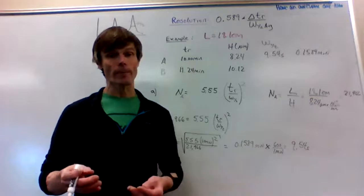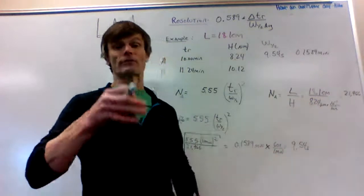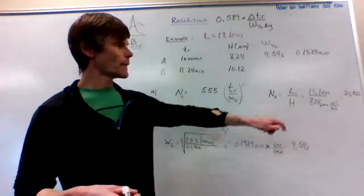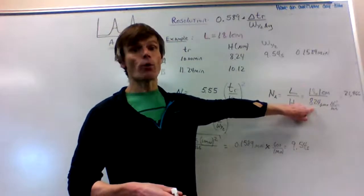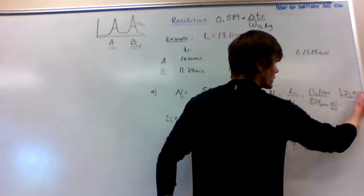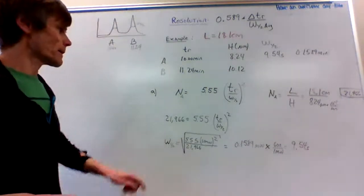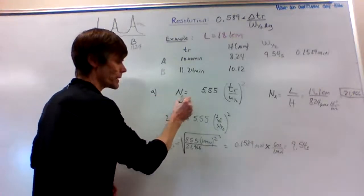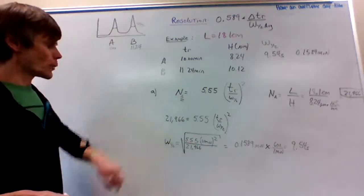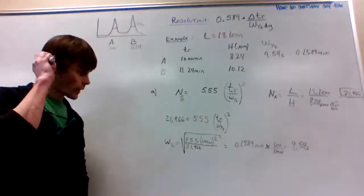We have to convert our micrometer to centimeters, and we simply do that by multiplying 8.24 times 10 to the negative fourth. And that's our relationship between a micrometer and a centimeter. So we take the 18.1 divided by 8.24 times 10 to the negative fourth centimeters, and that tells us the number of theoretical plates that particular peak has. So this peak has an N value, and I'm going to give it a little subscript A, just so I know that we're talking about our first peak, A in this case. A has 21,966 plates. And I'm going to rearrange this equation.